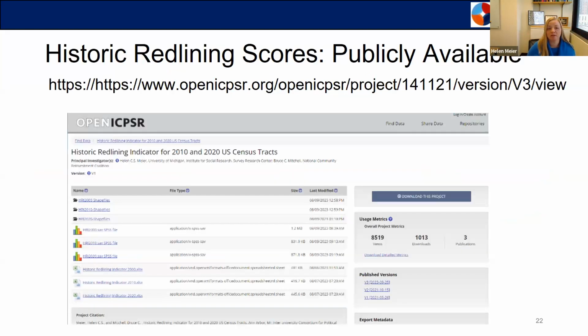And so we've made this data publicly available. All this data for redlining scores for 2000, 2010, and 2020 census tract boundaries are publicly available for you to link to projects on Open ICPSR. If you go to Open ICPSR and type in historic redlining, it'll bring you to our data sets. We felt it was really important to make this publicly available, not just for researchers, but also for any local community organizations who want to use this data. We're very passionate about an effort to democratize data and make it available to everybody.